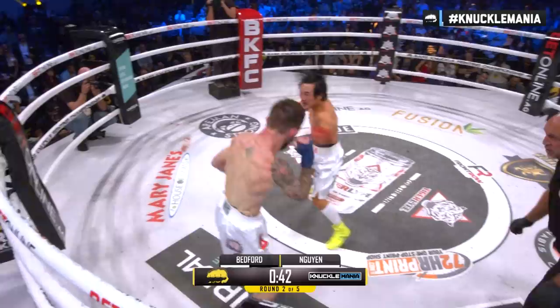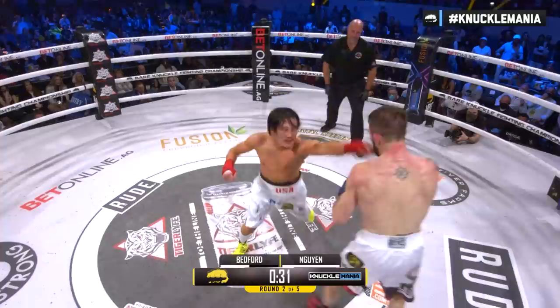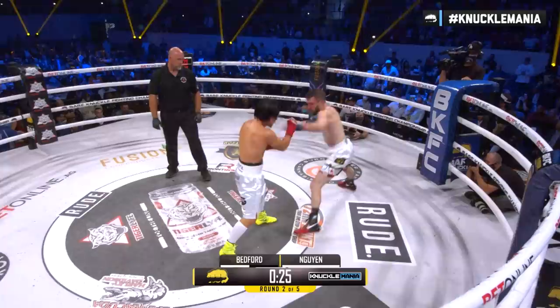Showing some creative striking in these sequences and taking Bedford off balance, and Bedford on cue fires back with a step-in overhand right. Nguyen firing back with a right hand of his own, walking forward in sequence. This is phenomenal. This is exactly what we thought this fight would be and why we wanted it so bad.